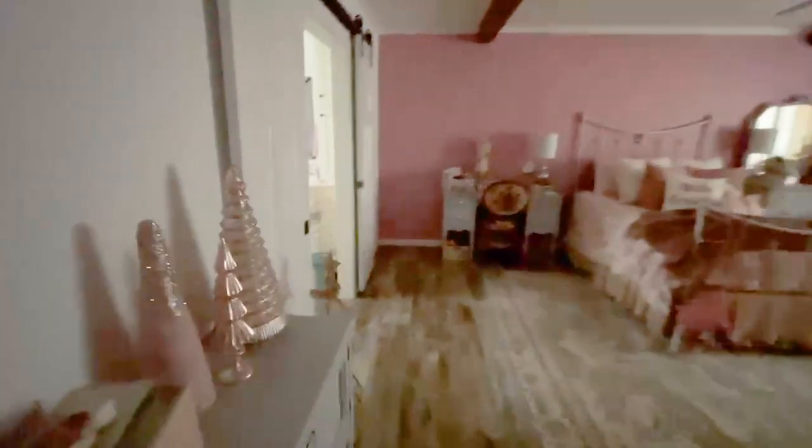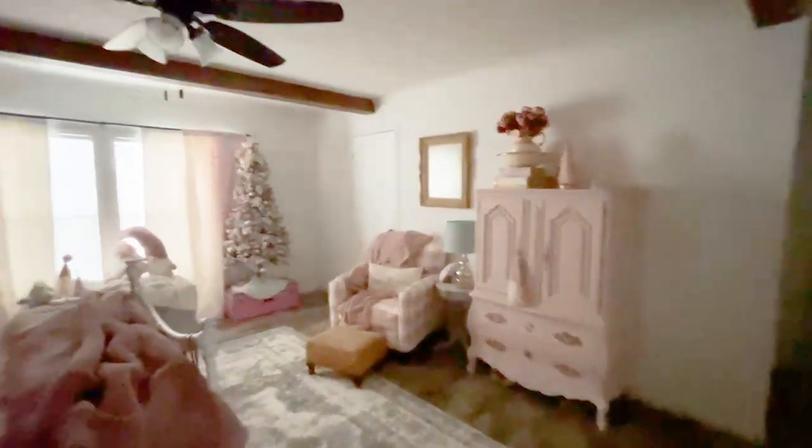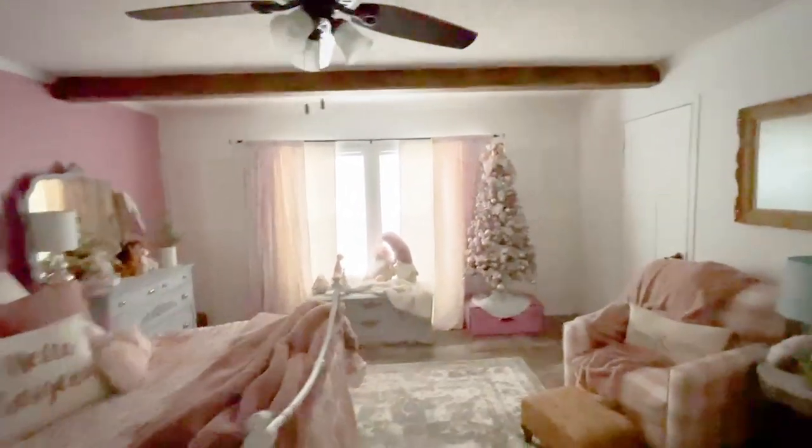All right, y'all, let's go down the dark hallway. I turned off all the lights so that it's not super yellow in here when I'm filming, but this is very dark. All right, so here's my bedroom, all done up for Christmas. You can see I have a few pretty mercury glass trees here. I really love this one. And then a few more up here on the armoire. Of course, my rose gold tree. And my gnomes over on my hope chest.